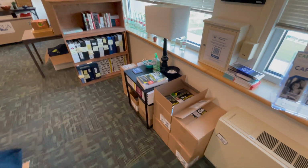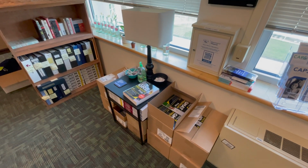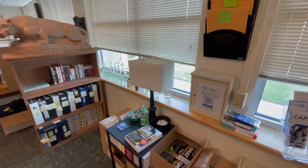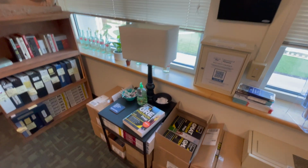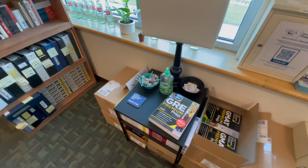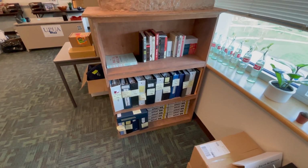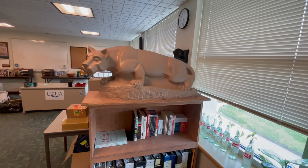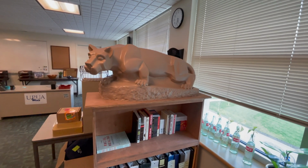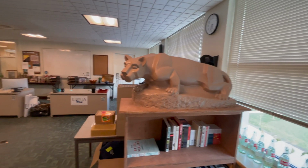Walking on into the office, you'll see several copies of the test prep books that our Academic Affairs Committee works to put out on a pretty regular basis, as well as a few other department resources, such as check reimbursement requests and things like that over here on the wall. Over here, you'll find some records that the Department of Records is currently working to digitize, as well as some library books that can be checked out by members of the UPUA and really anybody who would like to, as well as our statue of the Nittany Lion, which we were donated this year.